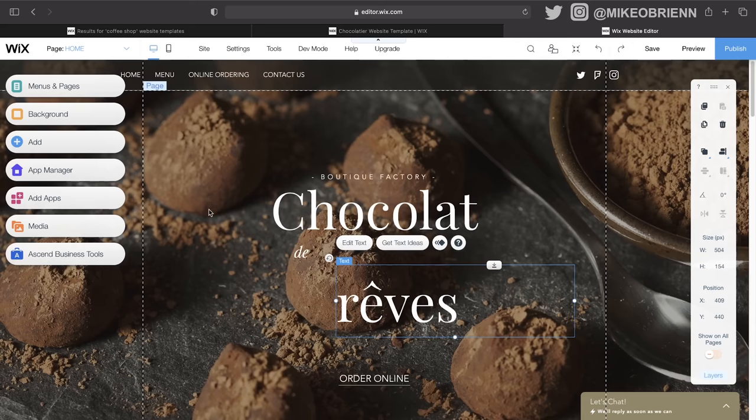Now, that's everything in the middle. Now, the top and the left side are really how we are able to edit everything. So starting off with the very top on the left side, we have our drop-down menu for the pages. And so this is going to be like, right now we have a menu, ordering online and contacting us.